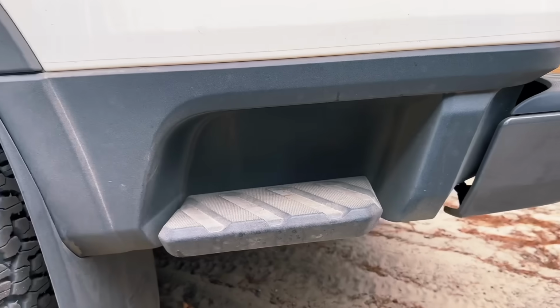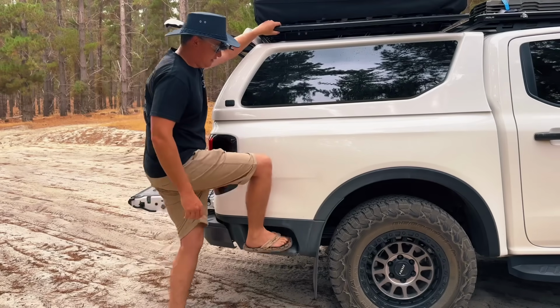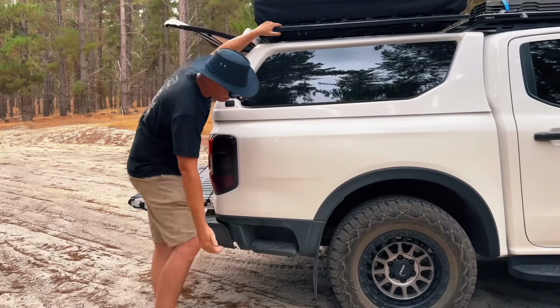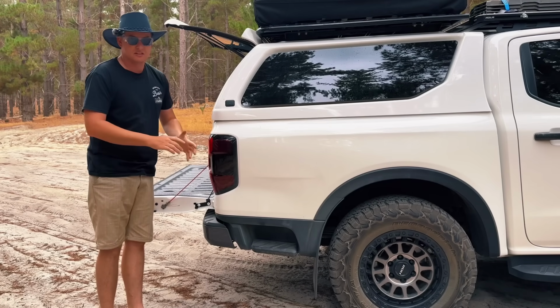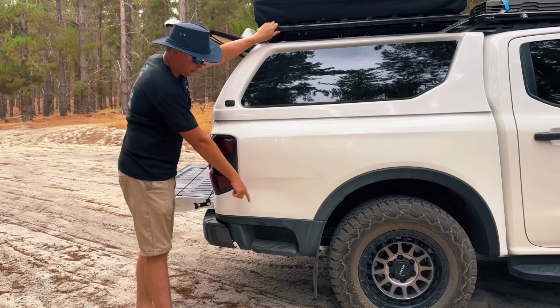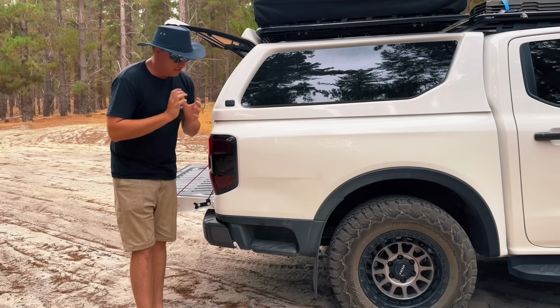This step, I didn't ever think I was going to use it, but it is one of the best things. It takes the full body weight of a person. It is very strong because it's actually built into the tub. This is the best thing ever. It really is. If you want to get to something on your roof rack, so you haven't got a rooftop tent on here, you can get up here, jump up there, whatever you need to do. It just makes everything so much easier.